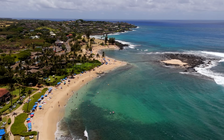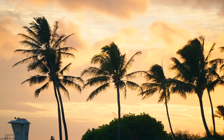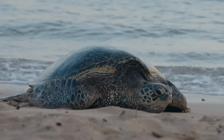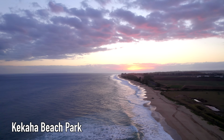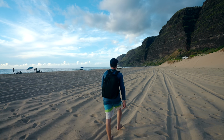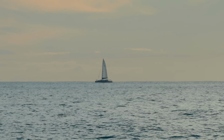This picturesque little double cove is great for swimming, snorkeling, and every evening just before sunset, Hawaiian green sea turtles swim ashore to sleep for the night. Come here and watch them. They are enchanting, adorable creatures. Moving to the west side, we have the wonderful Kekaha Beach Park. And finally, we reach one of the most special beaches I have ever visited. All the way on the far west side of the island lies the awe-inspiring Polihale Beach.